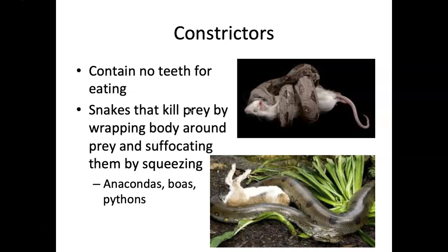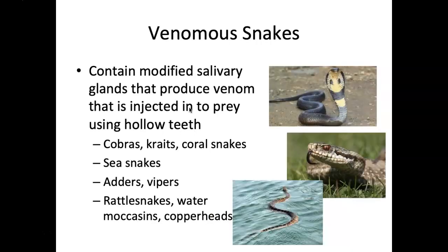These guys like, once again, to wrap that body. They usually have a very muscular body that they use in order to then squeeze off the blood circulation and the ability of that prey to actually get oxygen into their bloodstream, and thus kill it and then swallow it from there. The other group is going to be your venomous snakes.